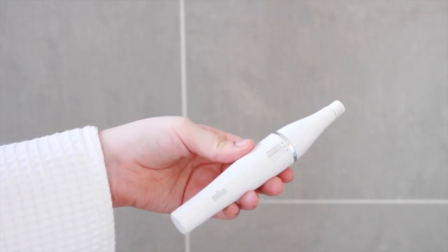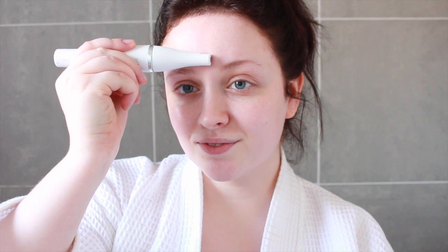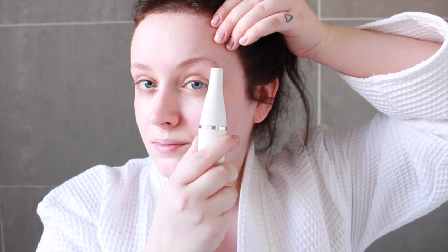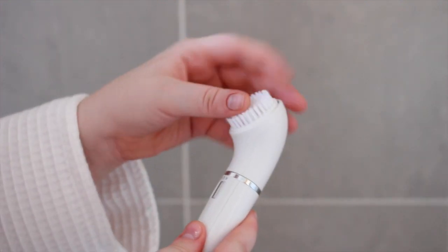I'm using the Braun FaceSpa. It's one of my favorite tools ever. So it's a 3-in-1. It's got the epilator, a cleansing brush, and an exfoliation brush. The epilator is 200 times faster than just using a tweezer. So instead of just plucking out your mustache, you can use this, and it's so much faster. And it can also remove hairs 4 times shorter than waxing can.